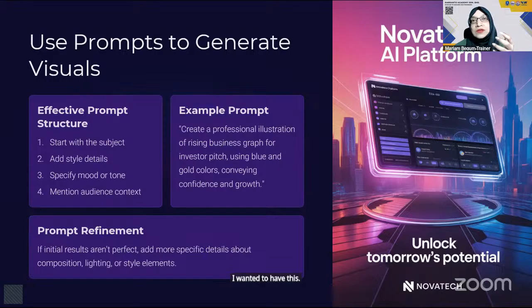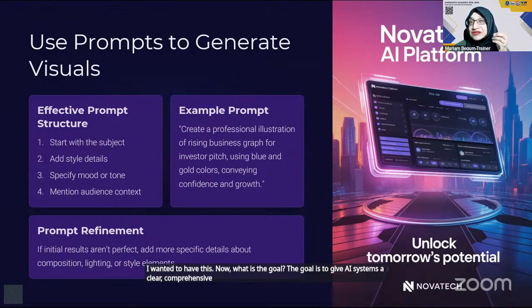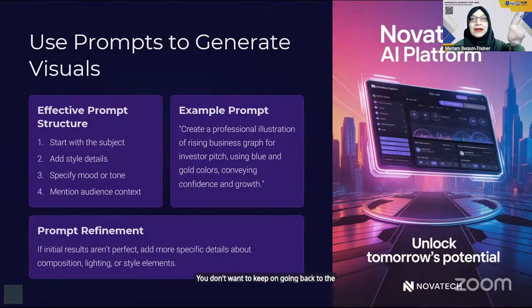So what is the goal? The goal is to give the AI system a clear, comprehensive set of instructions to generate the perfect visual. You don't want to keep on going back to the drawing board, right? I give this prompt, you give me this. I go back again, you give me this. Instead, spend some time. Plan out your prompts. Okay, let's move on.